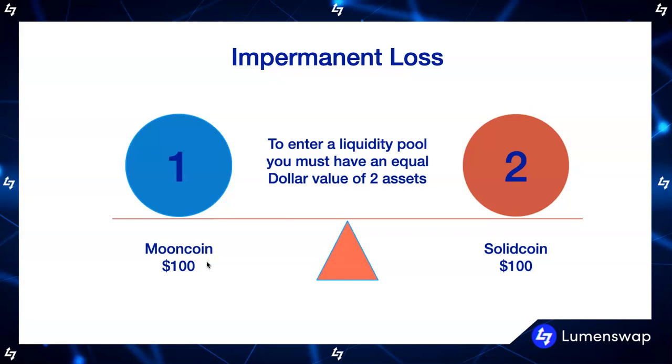This video is designed for the plus side of impermanent loss, but there's also the negative side. I'm going to explain the negative side. I've already explained it to you in video format, but here I'm going to explain it a little bit more with data that you can actually see on the screen.